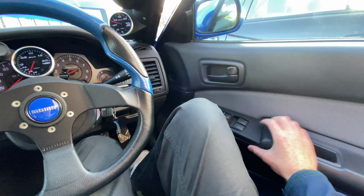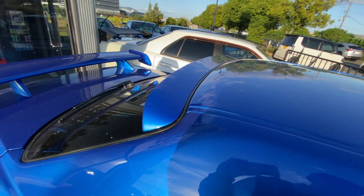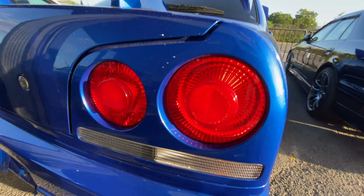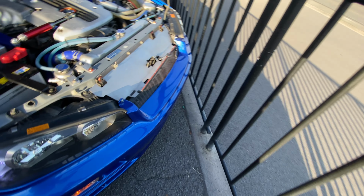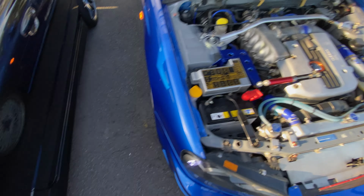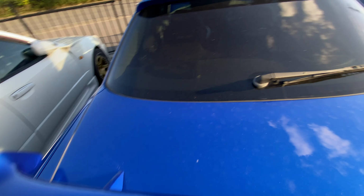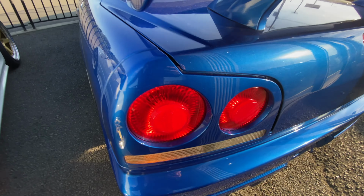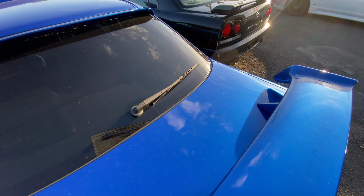Let me check the lights. Rear tail blinker. Side marker, headlight, blinker, headlight and blinker works. Tail light and blinker. Yeah, so electronics all check out. Let me check the AC.